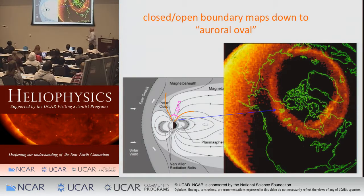And between them, we have to have this boundary between those field lines that are being reconnected and moved around and those field lines that are just basically always open. Okay? So this is the boundary between closed and open field lines in the magnetosphere, and that is the auroral oval. This is from IMAGE, I believe, which is showing us in ultraviolet where that boundary between closed and open field lines is, going right over northern Quebec, I believe, and Alaska, down there.